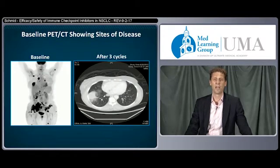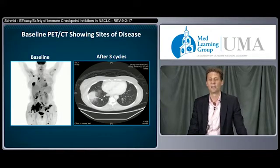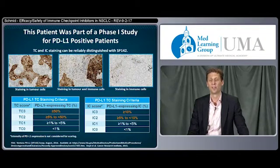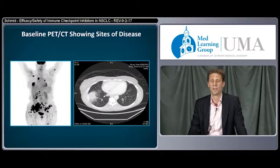As you can see, at baseline, her disease was widely spread, as you can see on the PET-CT scan on the left side and the CT scan on the right side. Tumour was strongly positive for PD-L1, as you can see on the slides up here, with strong expression of tumour cells for PD-L1 in this lady.